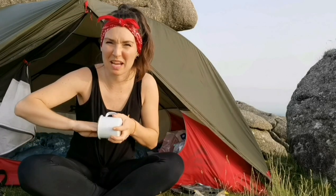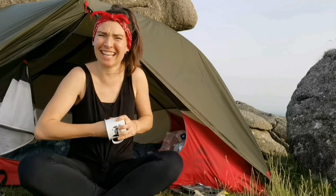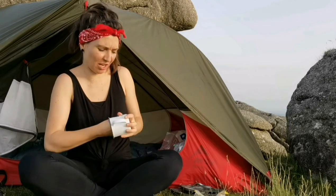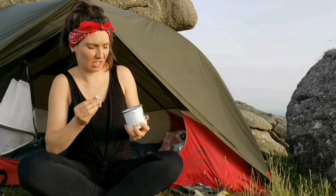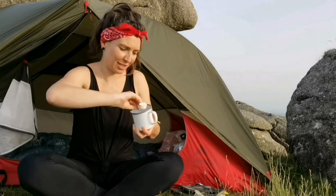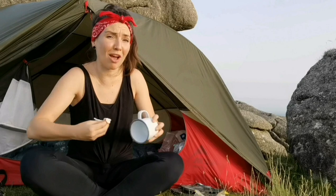I forgot to clean my mug out from last time because I'm a skank, apparently. Come on, we've all been there. We've all had a hot chocolate or a brew and not cleaned our cups and our pots, and we've gone out the next time and realised we're growing our own little ecosystem. You've done it, don't lie to me.